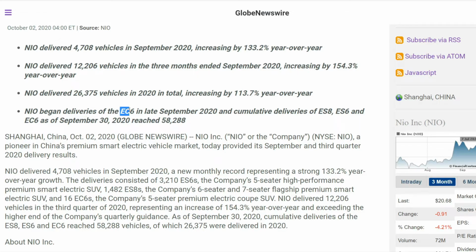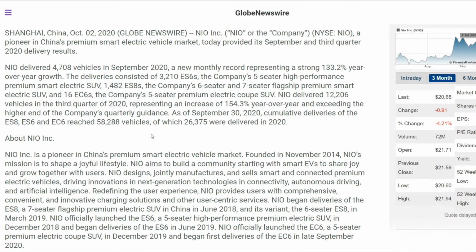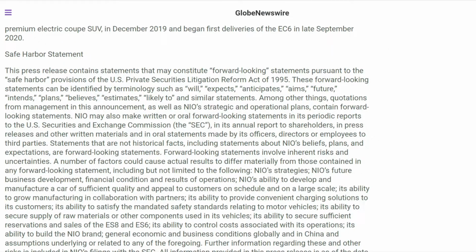Now, it also began deliveries for the EC6 in late September 2020, and the cumulative deliveries of ES8 and the ES6 and the EC6 are 58,288 as of September 30th. A really strong performance from this company here.